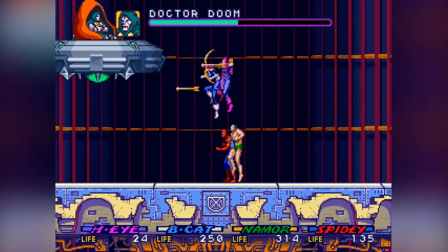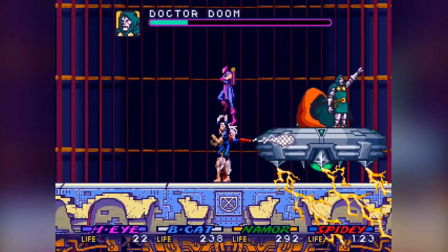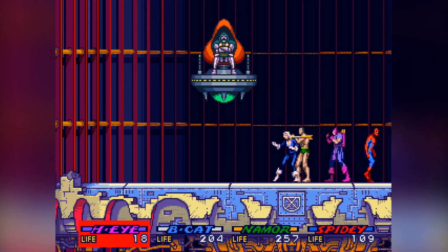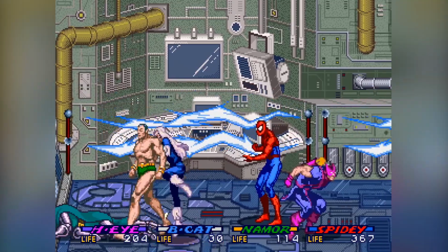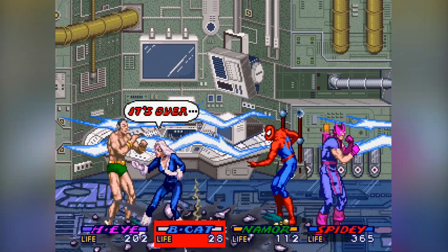We then have a classic beat 'em up lift section where players face off with Dr. Doom once more, this time riding an annoying mechanical spinning disc. After completing this section, he warns the player that he is going to teach them to learn what it means to face true power, resulting in players facing off against him in a traditional brawling section once again. After we see this Dr. Doom explode for good this time, we have one final challenge.